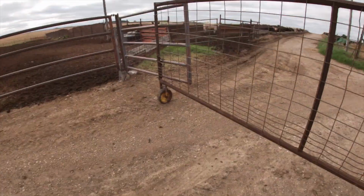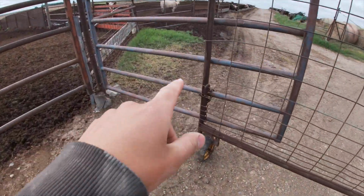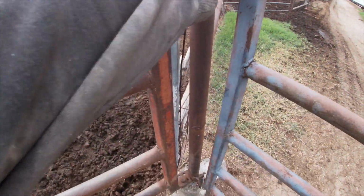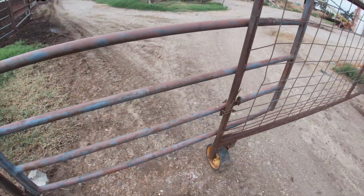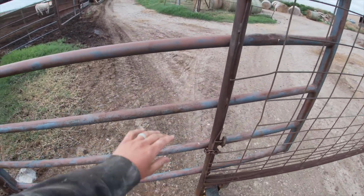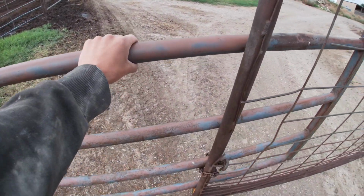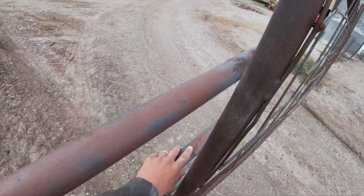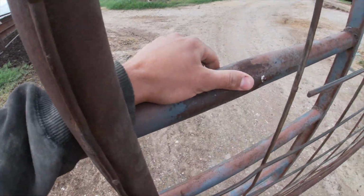Story behind this little gate right here. I built this gate for a 4-H project. It's got a nice hinge on it, and I don't remember if I took it to the fair or if it was just a welding project. But yeah, I even painted it, which not very many gates here are painted. And then in that same year, I ran into it with the bale spikes and bent it up.